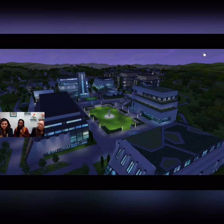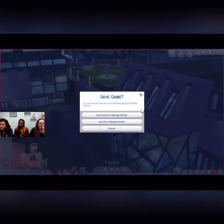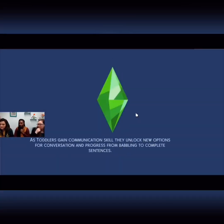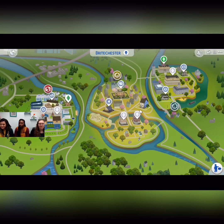Okay, you want me to go back and show off Brightchester as well, or... That's up to you. Sure. You can answer more questions too. You cannot bike on stairs. And children and teens cannot attend college or university. Term is 5 days. That's a popular question.